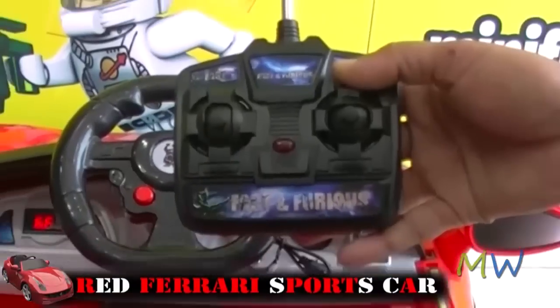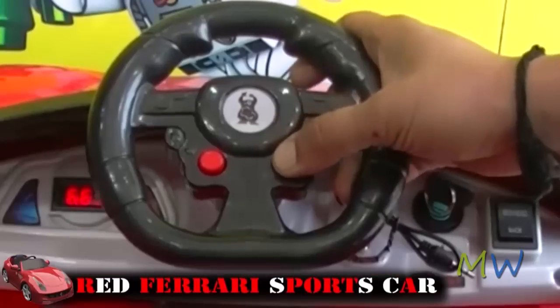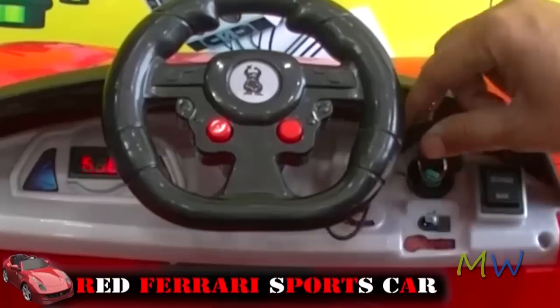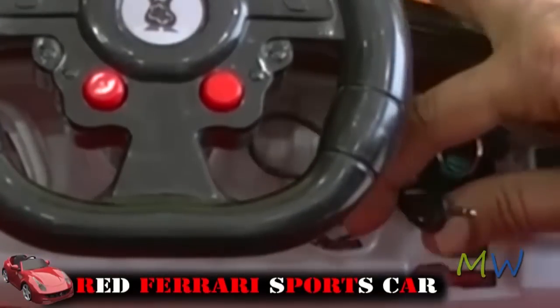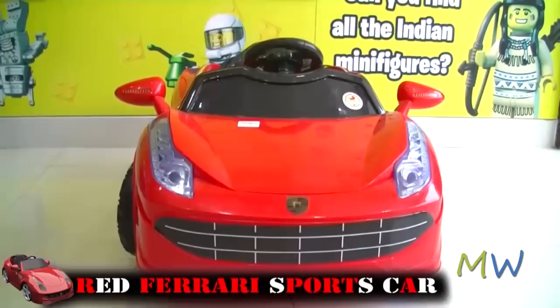Here we have a remote control of the car. Left joystick is for front and back, and the right joystick is for left and right. Here you have the horn of the car, and this is the MP3 button. And here you have a digital tachometer, and this is the MP3 jack. One end is connected to your car, and the other end would be connected to your iPod, and you can actually drive listening to your favorite music played by your own Ferrari.